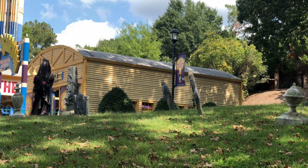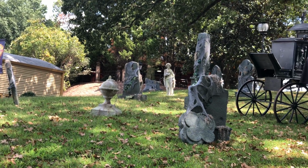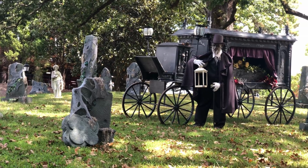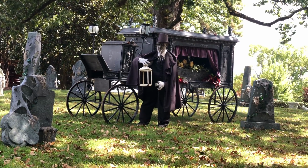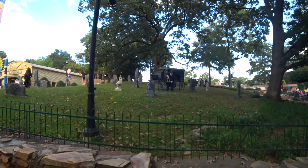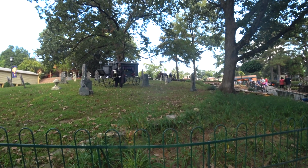All right, it looks like the graveyard has got some new scares. It looks like we've got a dead zombie bride over there on the hearse. I guess he is a crypt keeper type hearse driver. And then up on the hill there, it looks like some poor soul's getting buried. So let's go take a closer look.